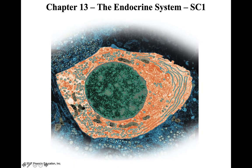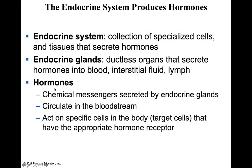Chapter 13, the Endocrine System, Screencast 1. Now, Chapter 13 is focusing on the second of the major control systems that we have in our body. Chapter 11, which was part of Unit 2, was the nervous system. Now we're focusing on the chemical control, and together, the nervous system and the endocrine system are responsible for controlling the body, maintaining homeostasis, and so on.